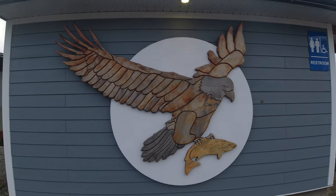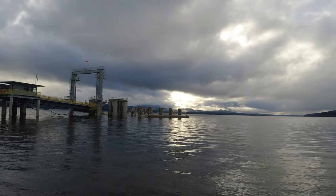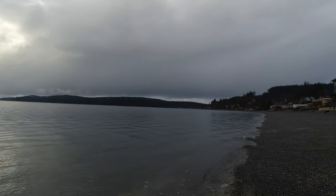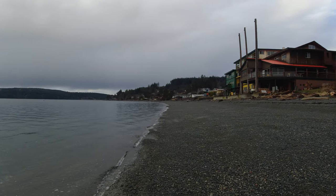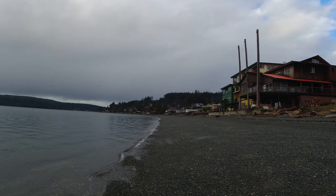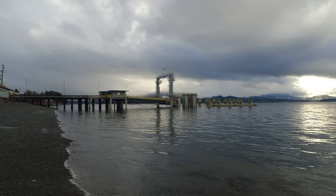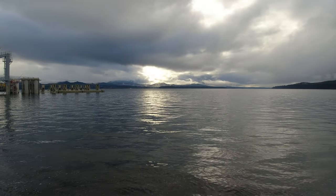Eagle catching a fish right outside the tourist information office. Some impressive mountains there I didn't really notice yesterday. It just was so foggy. You know, just going for a stroll here. I got about a half hour to kill before the ferry departs. Yeah, really nice day today. It's not raining anymore at least, that's good.